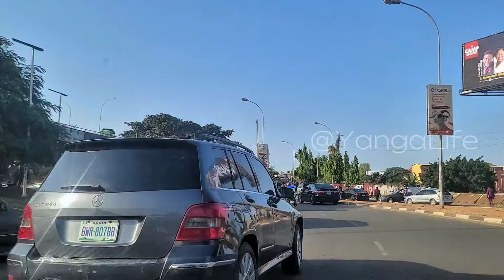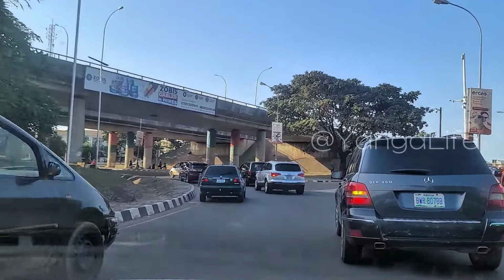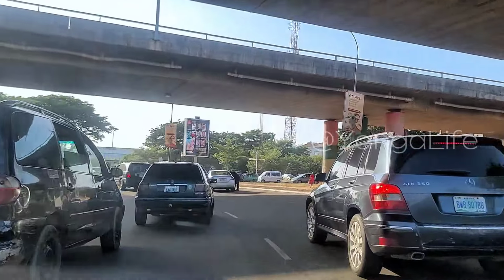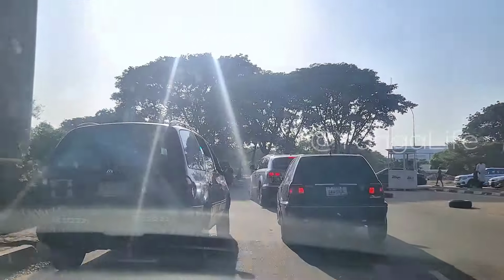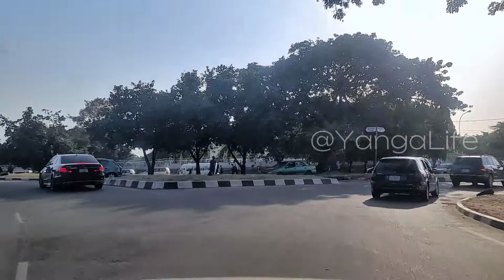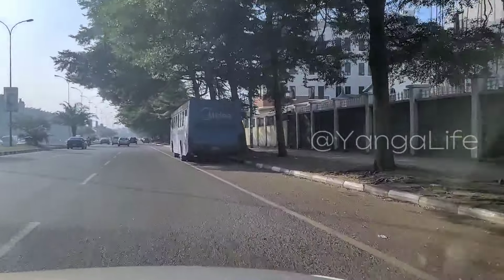One thing you respect about Abuja is the spacious roads, neat roads, and cleanliness. Though it's bigger than Benue road, so what do you expect? Everywhere is standard. Bigger is bigger. There is no two ways about it.